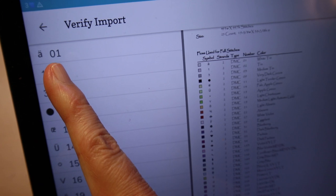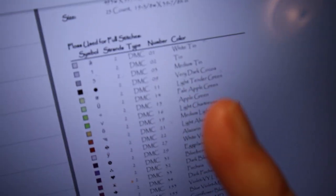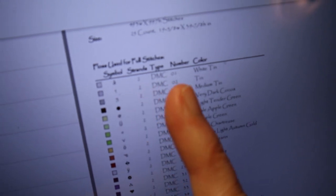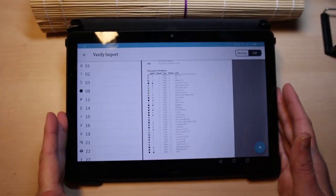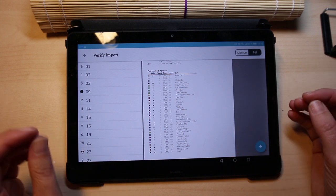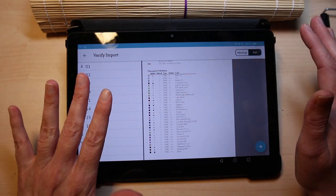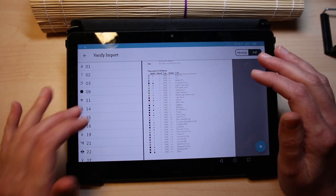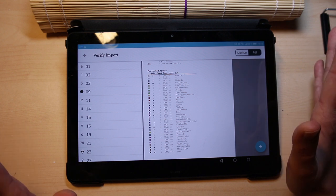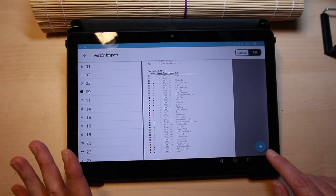The first color on this pattern is this symbol and 01. And I'm checking if it's the correct symbol and color on the legend in the pattern, and it's correct. I won't do it here on camera, but since it's a new app, I would actually go through the pattern and the legend in the program and compare them so it is actually the same color and symbol. Because if the program is wrong, your whole stitching is gonna be wrong, and you don't want that at all, right?